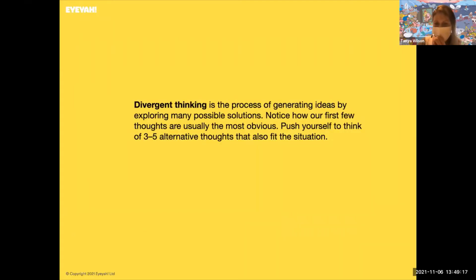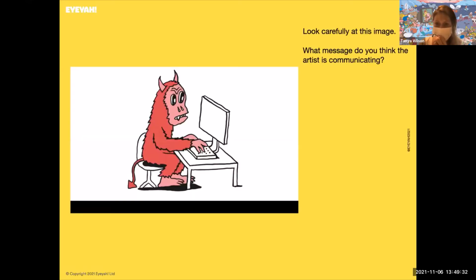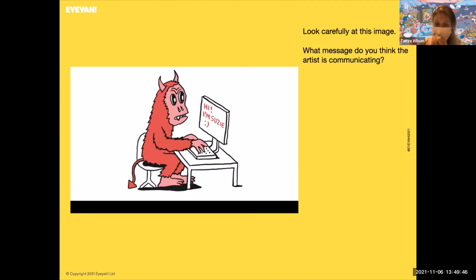So divergent thinking is, notice how your first few thoughts are usually the most obvious. Push yourself to find 3 to 5 alternative thoughts that also fit the situation. So this is another similar activity. And the reason I'm doing double of all the activities is that the more you do, the more your creative muscles will build and the better you will get.